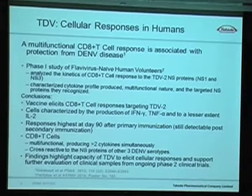We found that the vaccine elicits CD8 T cell responses targeting dengue virus 2. These cells produce both interferon gamma and tumor necrosis factor alpha predominantly. The cytokine responses were highest 90 days following primary immunisation and still detectable after secondary immunisation. And the vaccine-reactive CD8 T cells were both multifunctional, producing 2 or more cytokines simultaneously, and they cross-reacted to the other non-structural proteins of the other 3 dengue virus serotypes.